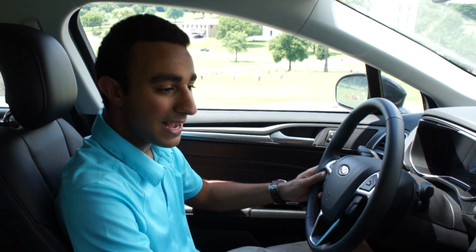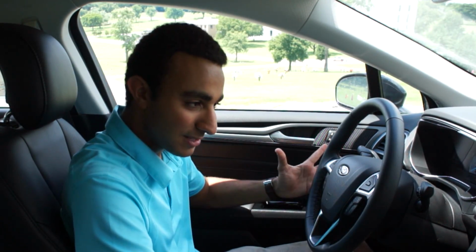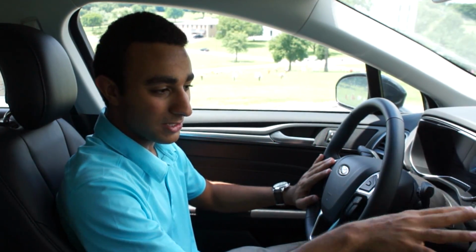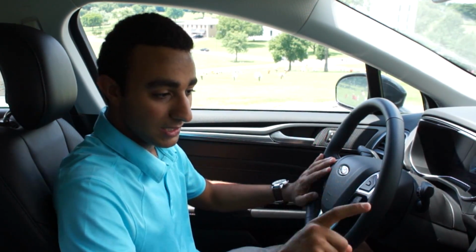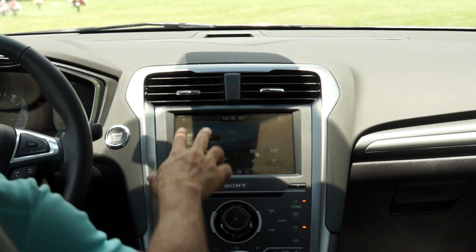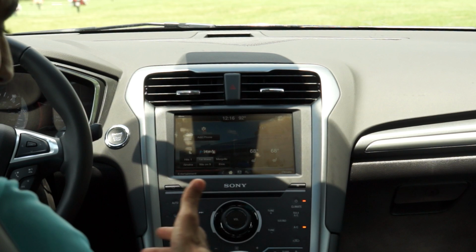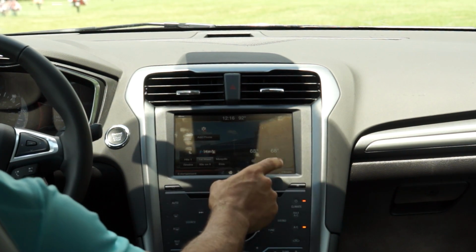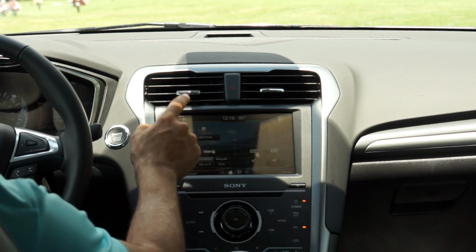Now this version has MyFord Touch, which is Ford's whole infotainment system, and this controls basically everything about the car and what it's doing, and especially because it's an electric model, where the energy is going. This is your home screen, and there are 4 little zones on each corner. One will take you to your entertainment, so if you have Sirius XM satellite radio, HD radio, you have your climate control button, you have your navigation quick shortcut button, and you also have a phone button.